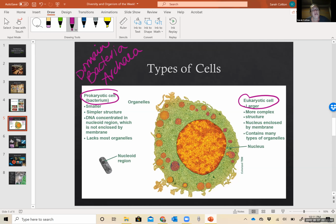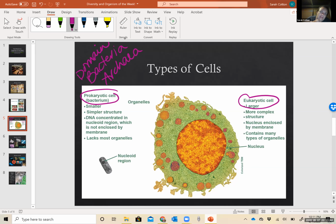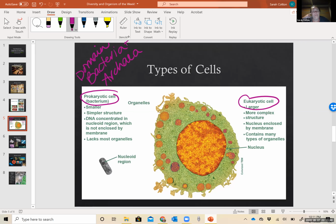There we go. Okay. So domain bacteria and domain archaea are both prokaryotic. And then domain eukarya are eukaryotic cells.